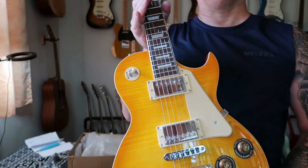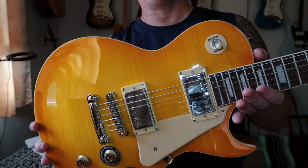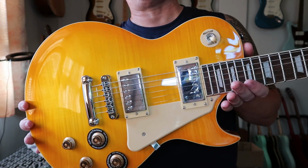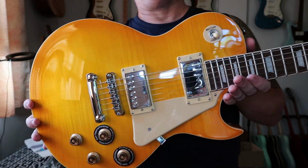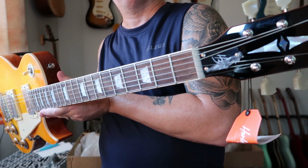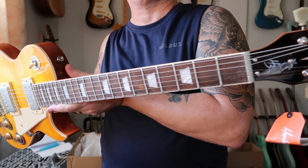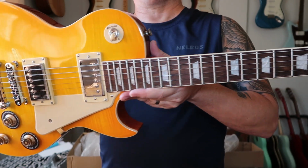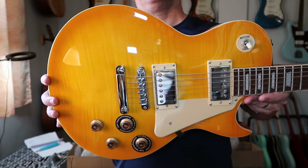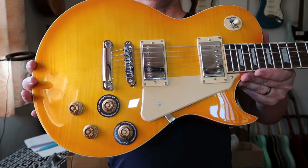So, that's it: a Harley Benton from Thomann Guitars in Germany, all the way to the Philippines. And we did not pay any customs tax on this guitar, as it came in under 10,000 pesos. Over 10 with the shipping, I should say, but under 10 for the guitar itself, and that's what matters. And it's a lemon drop Harley Benton SC 450 Plus, and she's very, very pretty.